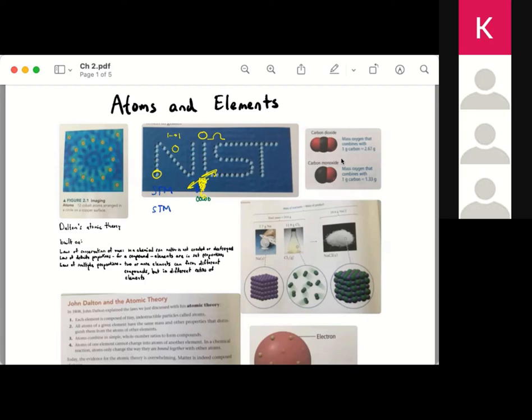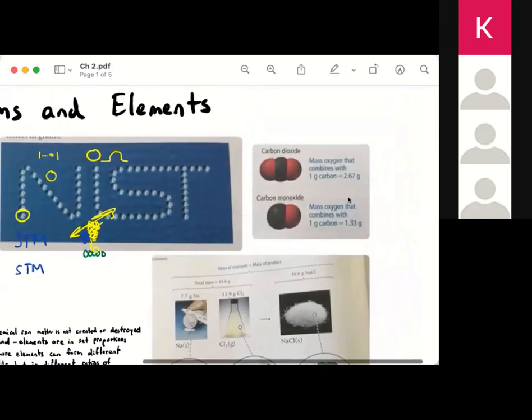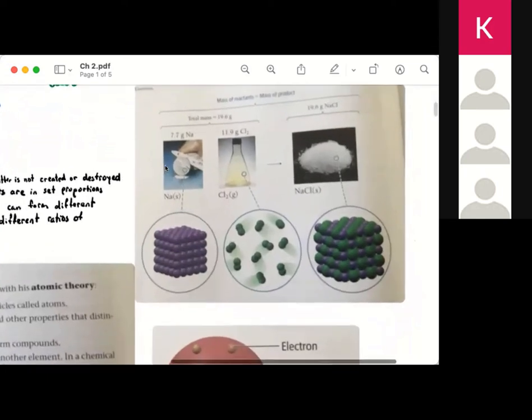So that's an atom. And there are some consequences to different atoms, and there's something called the law of definite proportions, and the law of multiple proportions. I guess this is better for definite proportions. People observed that with sodium and chlorine, if you take 7.7 grams of sodium and 11.9 grams of chlorine, and you react them together, you get 19.6 grams of sodium chloride. Always. Let's say that instead of 7.7 grams of sodium, I put 10 grams of sodium and 11.9 grams of chlorine. I will still get 19.6 grams of sodium chloride, but I'll have extra sodium left over.